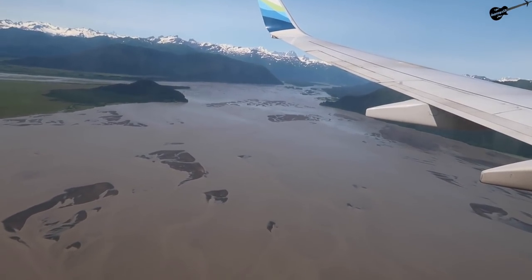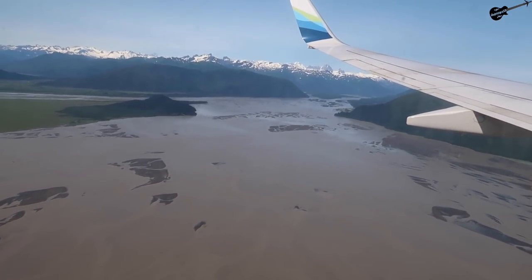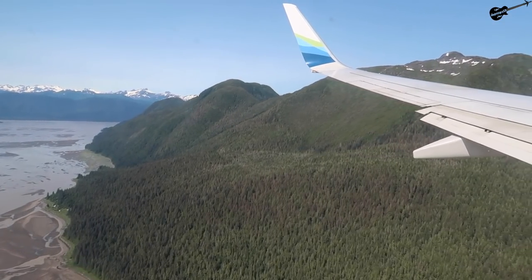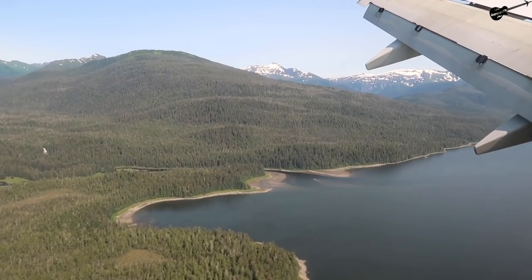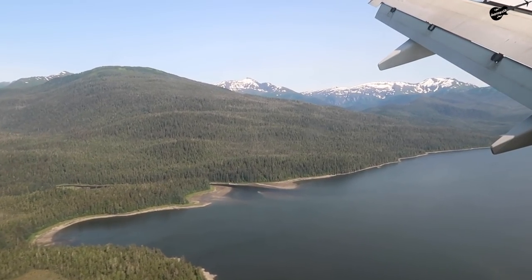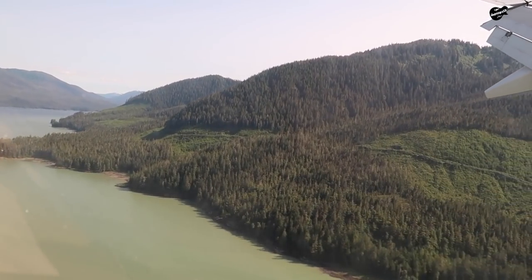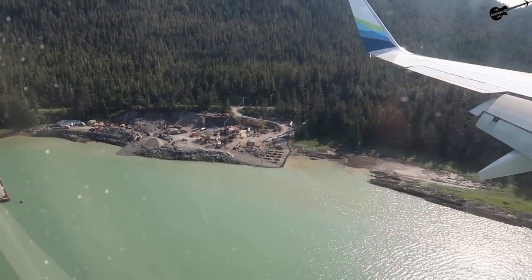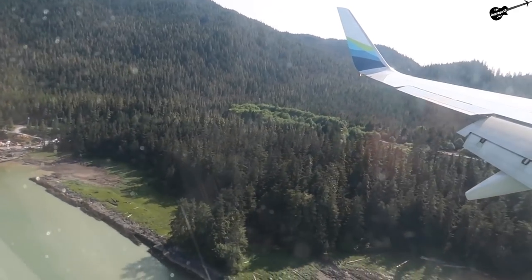And guess what? Yeah, we're already descending into Wrangell. I swear we only cruised at probably a couple thousand feet. It definitely seemed like that. But anyways, our approach into Wrangell Airport this afternoon will take us over the Eastern Passage, which we're over right now. And we are now on final for runway 28.